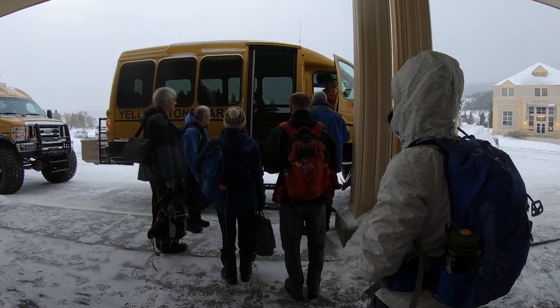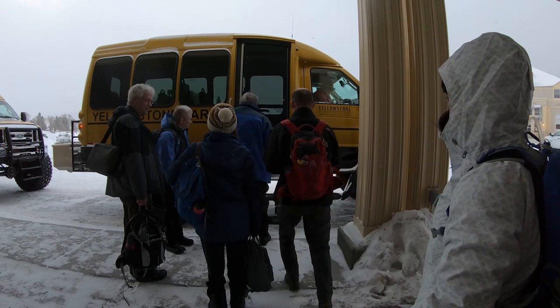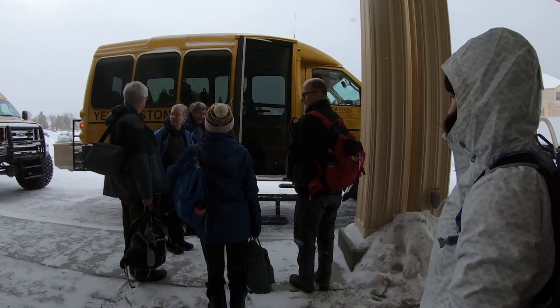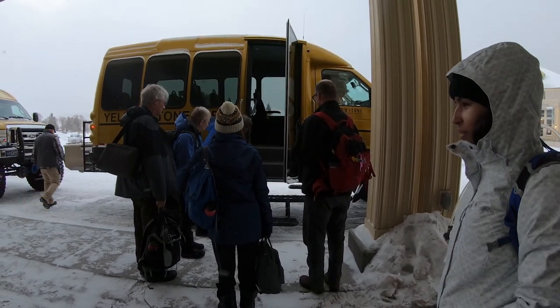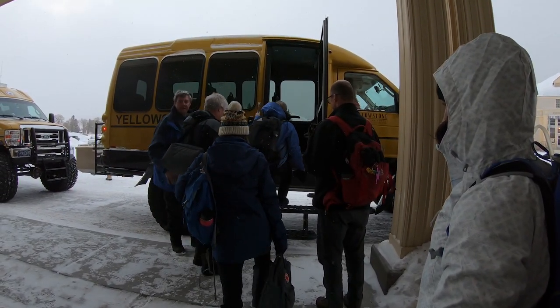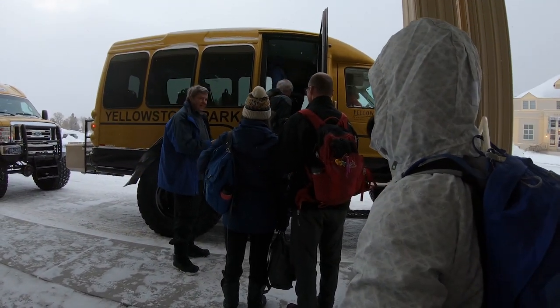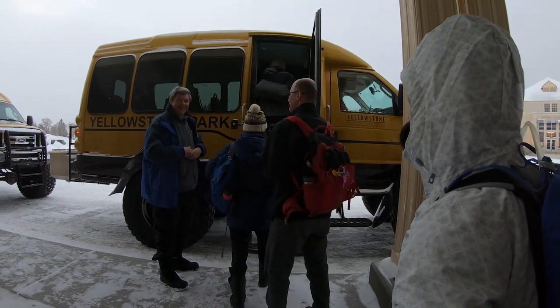These things have huge tires. Again, just be careful walking up and down. This gets a little icy by the end of the day. Again, I'll be at the door to allow you in and out. Or not allow you out.